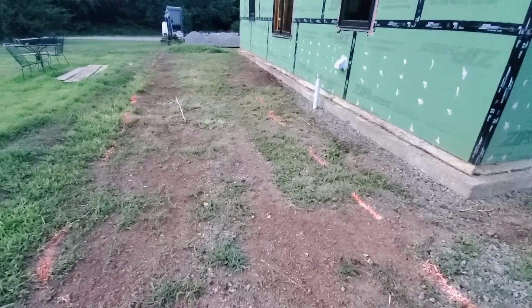The second pour we'll probably do ourselves, because all I have to do is set my forms 1 inch or so down. Then when we screed it, I'll just screed from what's already poured down to my new form, and that'll give me a 1-inch drop over that distance. And then, let's see, on the covered deck I won't have that, so I'll probably nail a board onto the house to act as my guide for the screed there. And that should be pretty good. It doesn't have to be perfect.